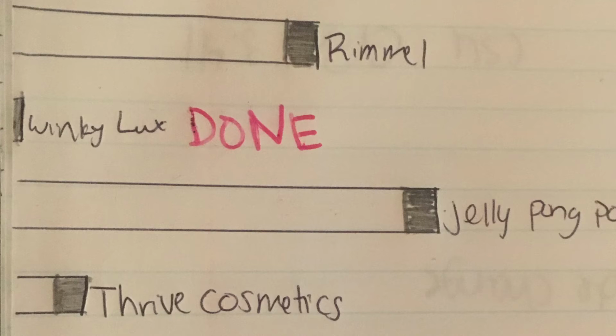My next one was my Winky Lux brow product, which I'm so excited I finished. It's done. So that is one product down. I have 49 left to go. So yeah, that's exciting. This is thrown out. There you go. And I'm going to be bringing in another brow product. I'm going to put that at the end though.